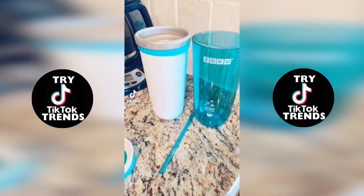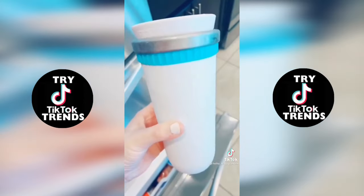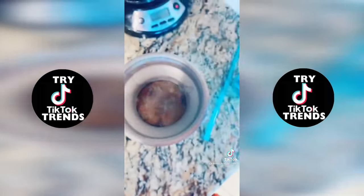Amazon favorites for your kitchen. This is an iced coffee maker. All you do is freeze the core and then pour in piping hot coffee. Add in any cream and sugar and it is cold within minutes. Pop in the straw and you are ready to go.